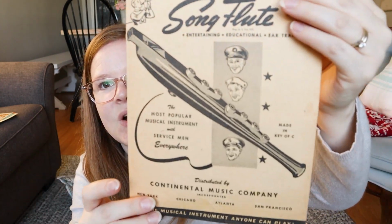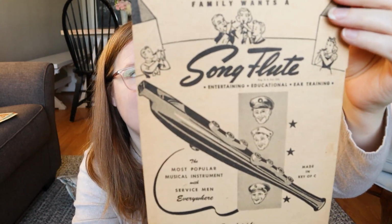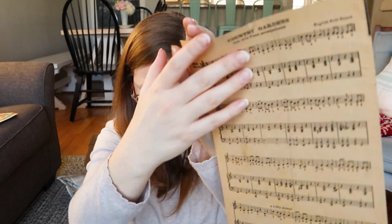So many vintage sheet music pieces that I'm going to go ahead and just take some b-roll of some of these, but most of these are from the 20s and the 30s. This really stood out to me. It's the song Flute, and there's some music on the back.